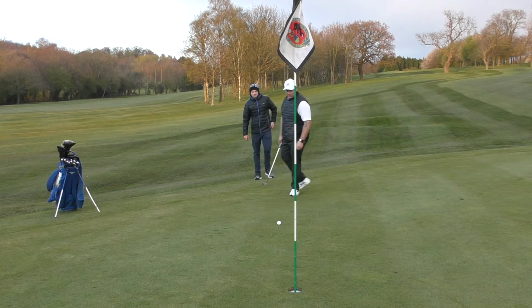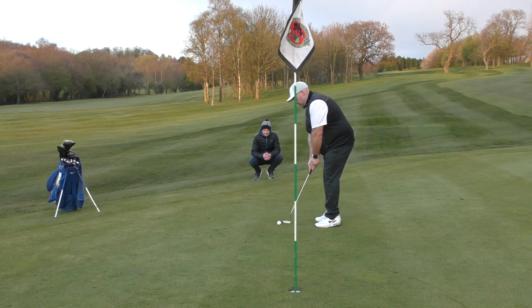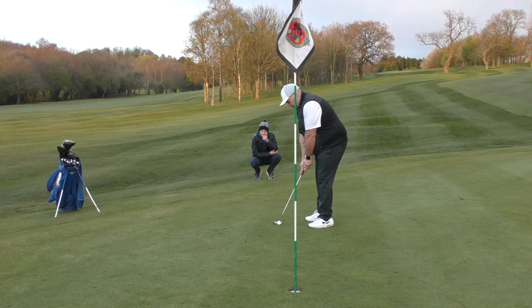I think, well, I could definitely do it, I know I can. See much in this one? I don't think so. Left edge, I think. Left edge. I think it's going to go a little bit left to right. I don't want to leave it short. Nice and firm, yeah.